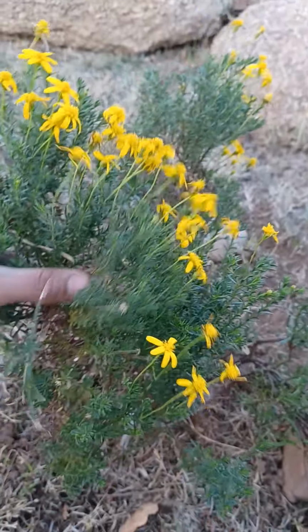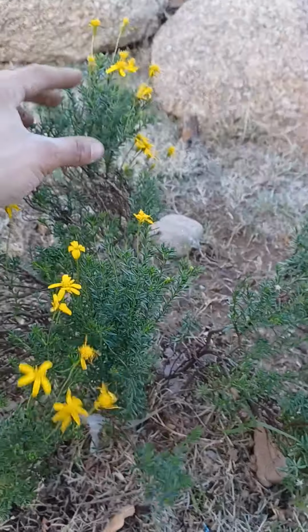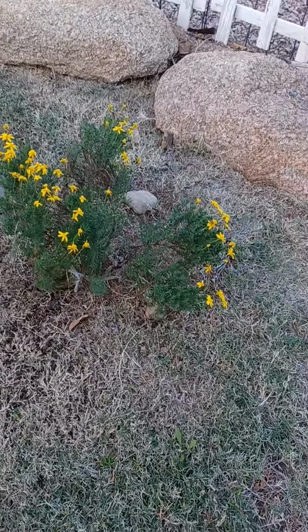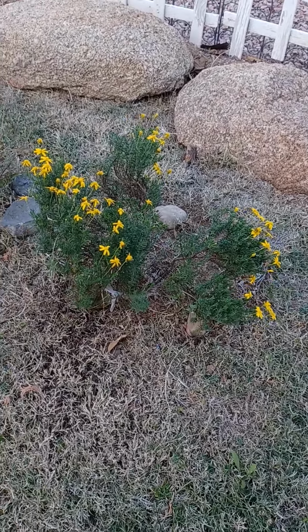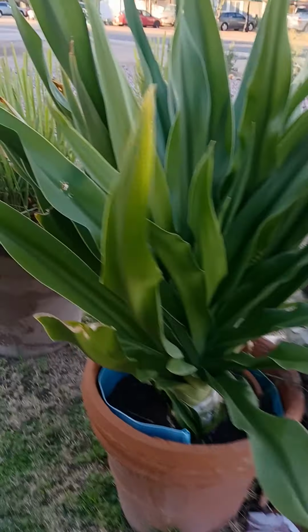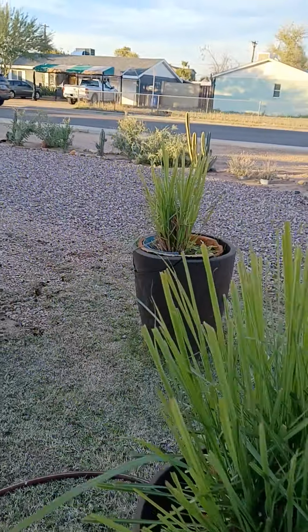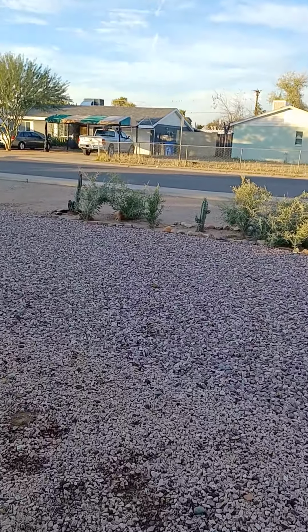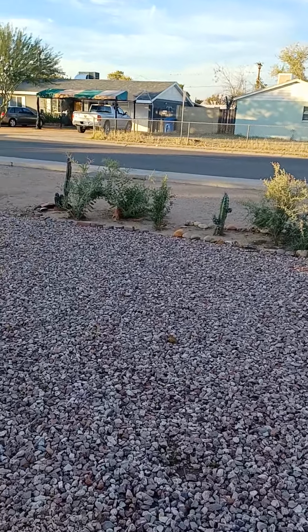I forgot the name of this guy, but it has a very, very unique smell in the foliage. If you see it, go ahead and grab it. The leaves literally smell like mint, but something a little bit stronger. That's just some plants that I'm throwing out there, guys, that I have out here that I literally don't pay too much attention to, and they're looking great.